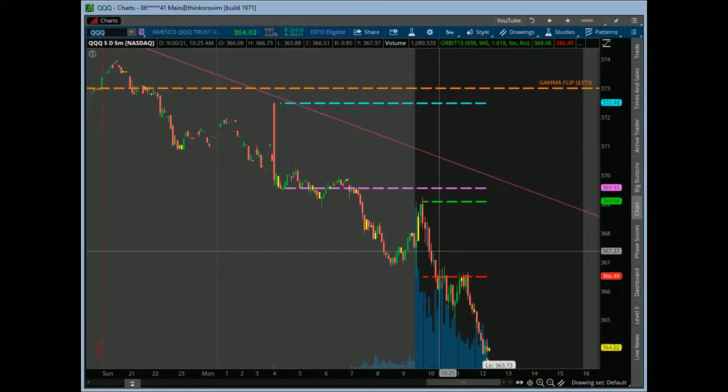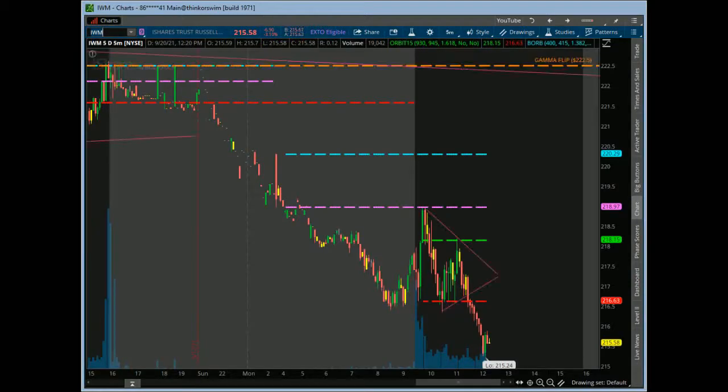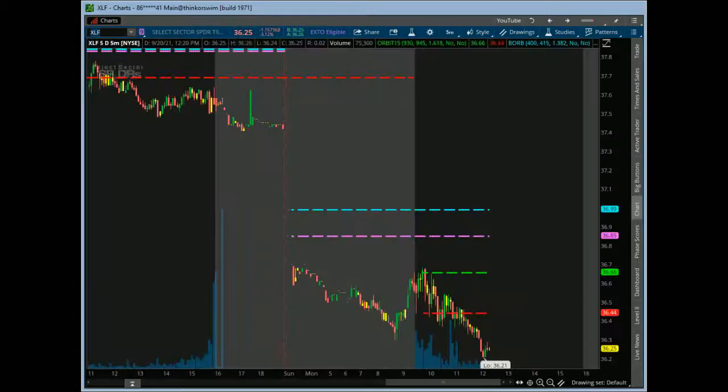We've got Amazon is down. There's a few chart requests out there. Amazon down 118 points today, right? So a big down move on Amazon, and a lot of bearish price action across the board, especially in tech. The IWM was getting a little tight right there, and that ended up breaking down out of the triangle for a nice move there. Let's take a look at the XLF. Again, banks pretty weak today, weighing heavy on the market.